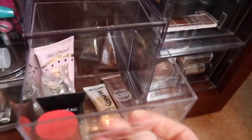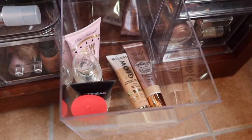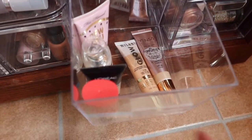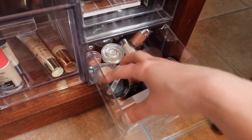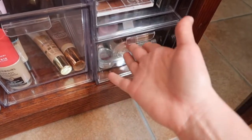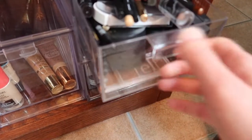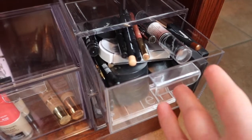I have a lot of foundations in my project pan this year. So these are foundations outside of my project pan, use it up. So there's 1, 2, 3, 4, 5, 6 in there. And we're just going to kind of leave that alone for now. Here are smaller, like individual eye products. I'm going to skip that. And then we have some more here as well. And I'm just going to move past that. I don't really feel a need to pull any of this for the week, so we won't.